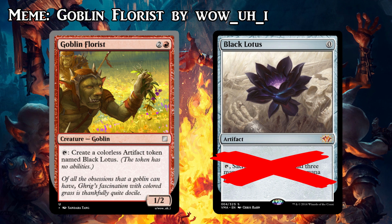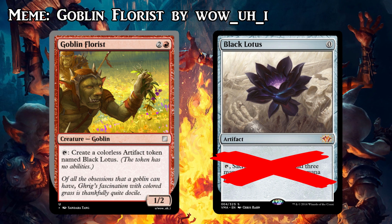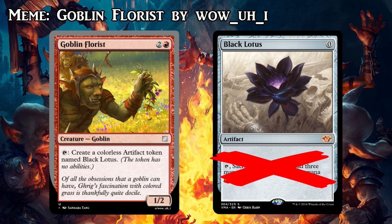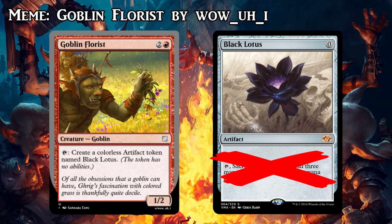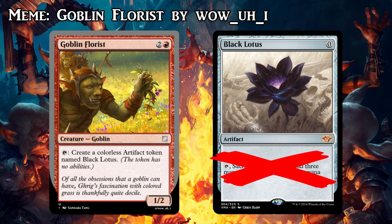Okay, so this is continuing the Goblins theme of just being really bad at their job. So here it gives you a Black Lotus that doesn't actually do anything. So not even necessarily bad. Yeah, 1/2 for 3 is not good, but if it can pump out an artifact token every turn, this could go in an artifact deck and still probably be pretty decent.